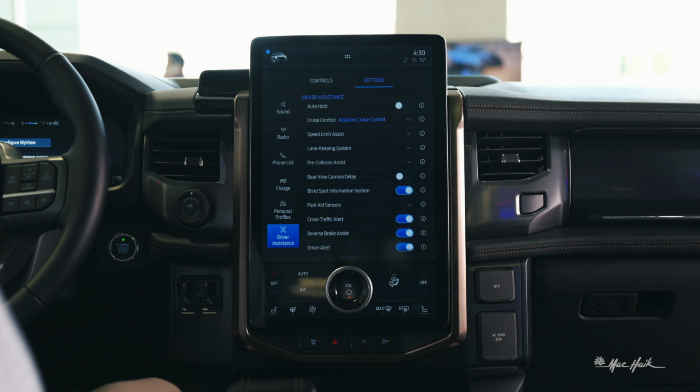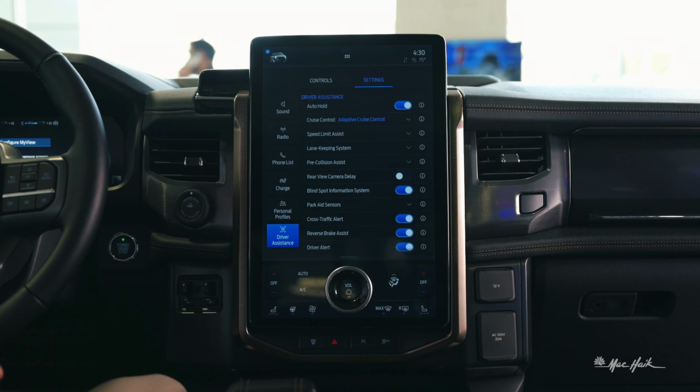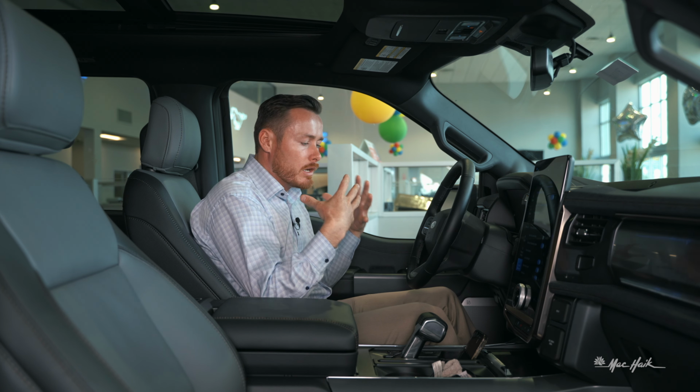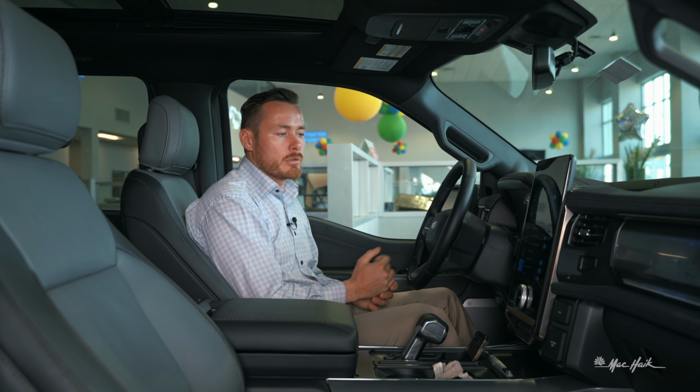Let's keep going. So in driver's assistance, we have a technology called auto hold. What it'll do is it'll hold the vehicle in a stationary position while I have it in drive. I have to come to a complete stop and it'll hold the vehicle in that stationary position.